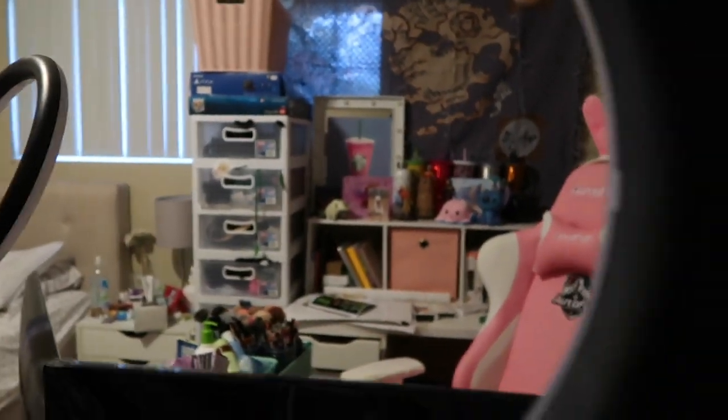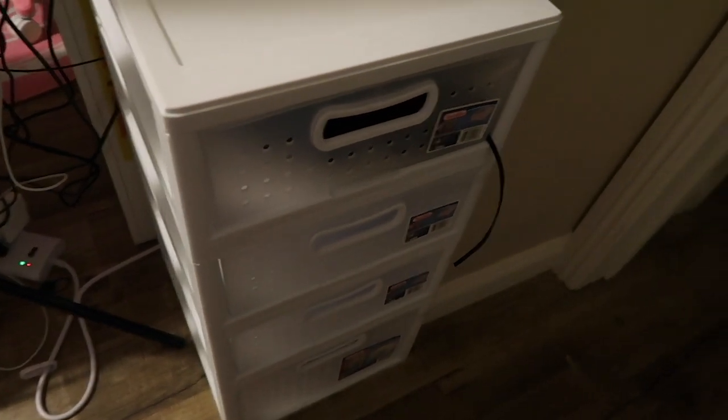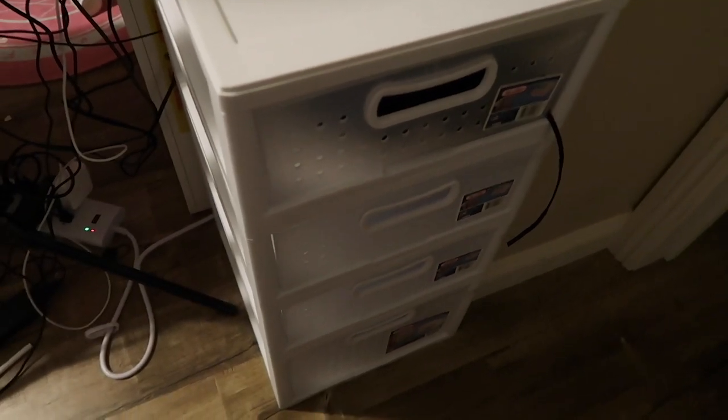So I just got back from Target, and here are the little drawers that I bought. I just put them here where my other little drawers used to be. That got moved over there. So now I have even more. I don't know what I'm gonna fill them with yet, but I always need drawers for things, so it seemed like a good thing because these things are always sold out, so I like to buy them when they're there.